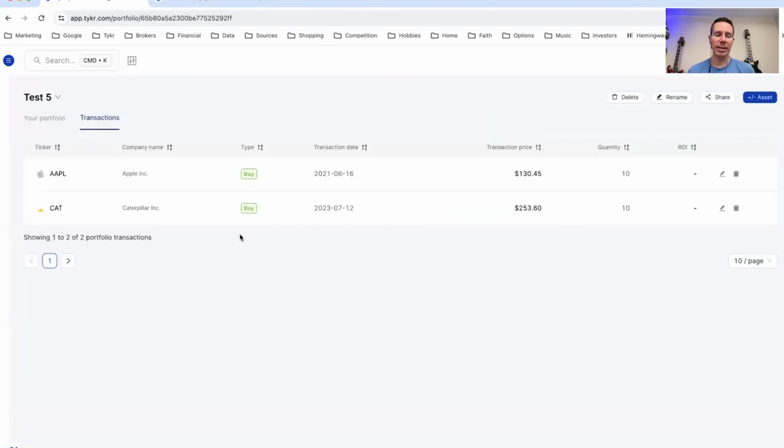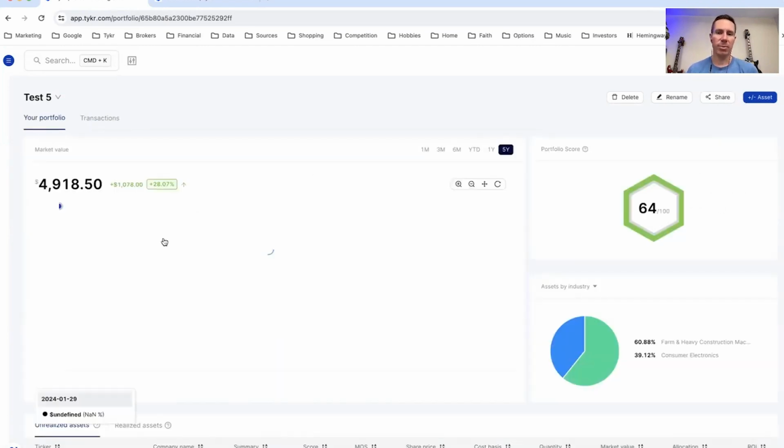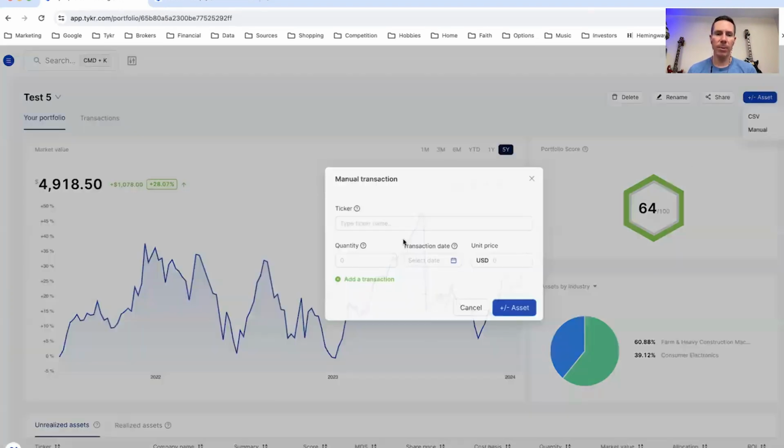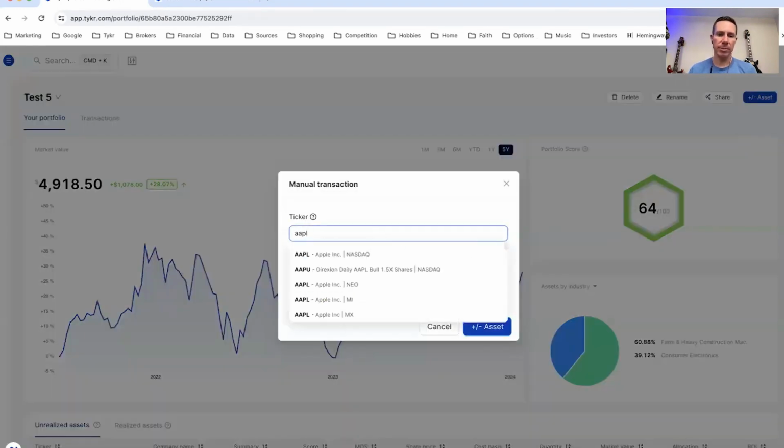If you want to delete, like let's say you made a mistake, you didn't want to add Caterpillar, you can go ahead, you can edit that, or you can delete it. But let's go and sell some shares. Go to Add Asset, we'll go Manual, and we'll go back to Apple.